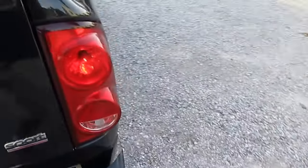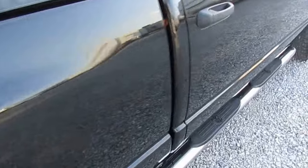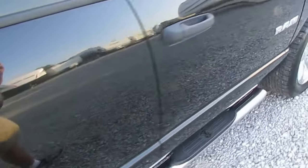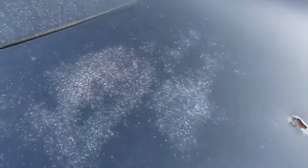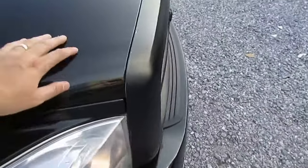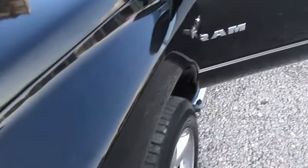And I'm just trying to show you everything, folks, because I don't want you to come in here and expect a brand new truck for $79.95. It does have a couple little scratches, which ain't going to hurt nothing at all. I mean, it's still the same truck. Typical little bit of fading right there, that's nothing unusual in this black color. So a few little scratches there on the grill from bugs and bug marks.